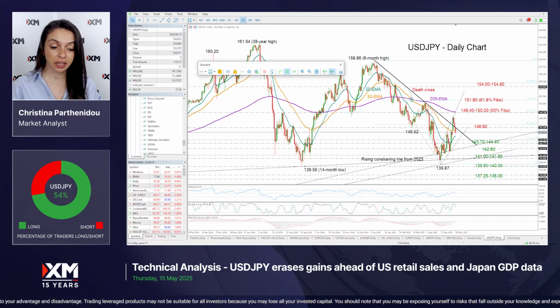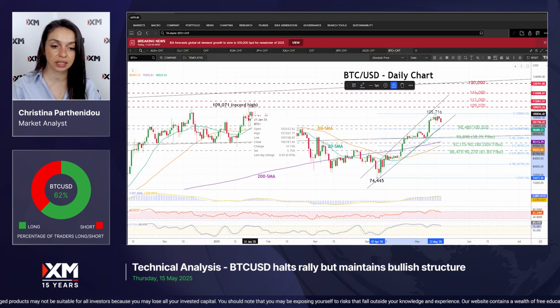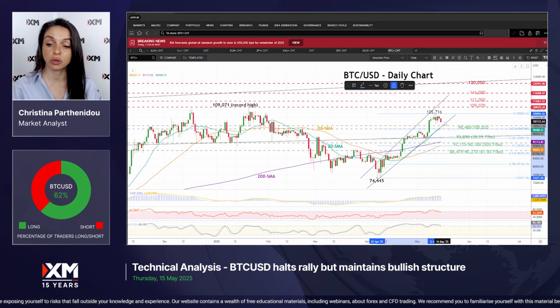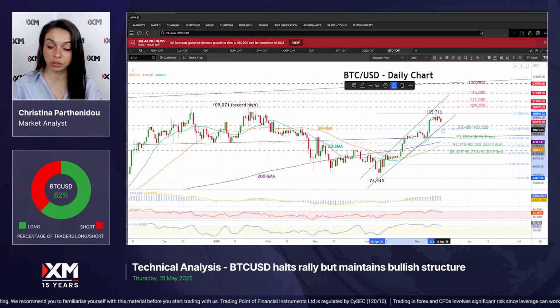This is almost where the price peaked back in March. And finally, looking at Bitcoin, Bitcoin tried to reach its January record high of 109,071. It just paused around the 105,716 level, and since then it has been consolidating. As we can see, it's still within this bullish channel, therefore it's still supported above the 98,480, 100,000 level. The 20-day moving average is adding extra importance to this support territory.